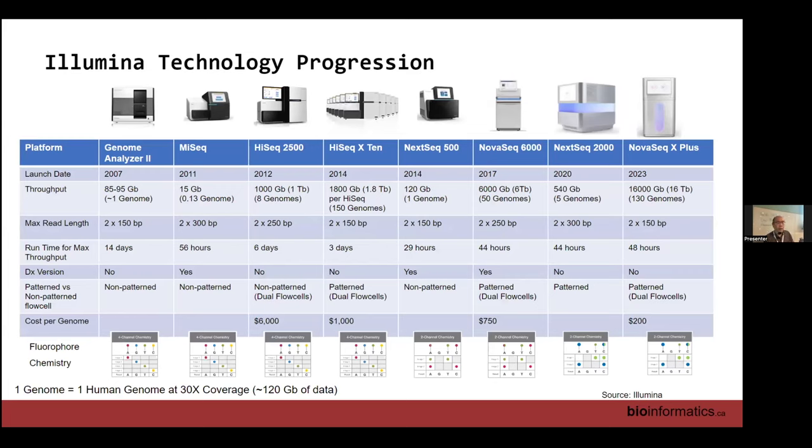And this slide shows the progression of Illumina technology over the years from more or less 2007, which is basically the first instrument they bought from Solexa, all the way to the newest one, the NovaSeq X Plus. What you see is that the throughput has increased ridiculously. You go from the first one, where you can only sequence one human genome in 14 days, to the NovaSeq X Plus, where you literally can sequence 130 genomes within 48 hours. So I think that's the take-home message I really want you to think about.